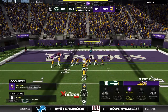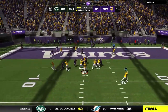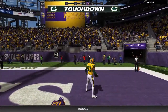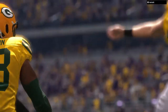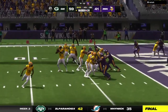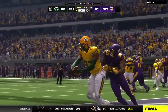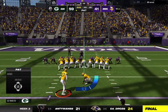Here we go on fourth and goal from the 1. Looking to throw. Townsend. And he's got it. It's caught for a Packers touchdown. Juwan Johnson, a beast in the red zone with his second touchdown of the game. And the Packers look like they're going to get back in the win column as they extend their lead here in this fourth quarter. Now Carlson for the extra point.